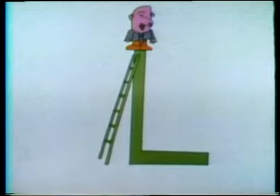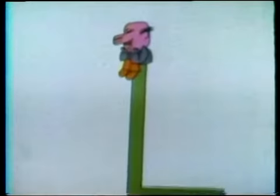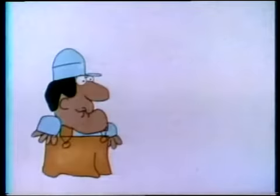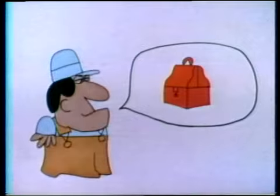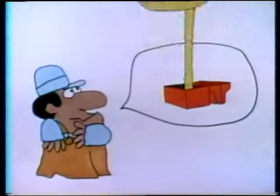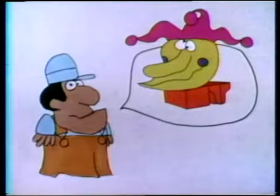That was easy. Hey, come back here. I need that. Hey! A ladder is also a useful thing to get down from a high place. L, lunchbox. L.